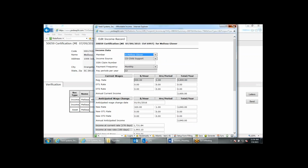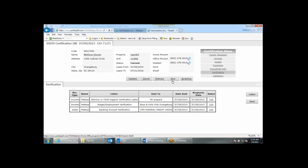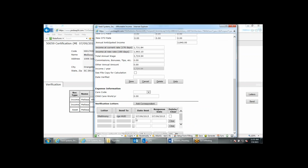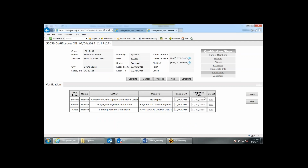Once we've put them in the mailbox, we can hit the send button here so that we have a date sent automatically input. Now when those letters come back to us, right, in a response, hopefully very speedy, we can quickly update any of the information that might need to be adjusted by clicking on this edit link here. That will take us right to that data entry screen where we can update the information with the validated information. Okay. Once those people have responded back, we can input a response date, and then we can move forward.